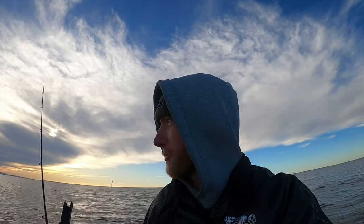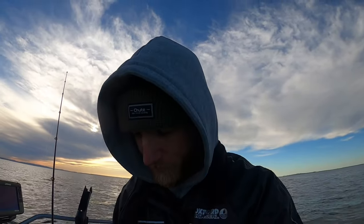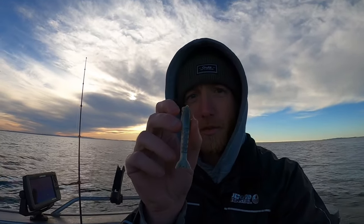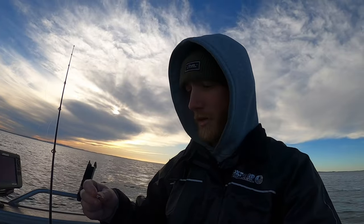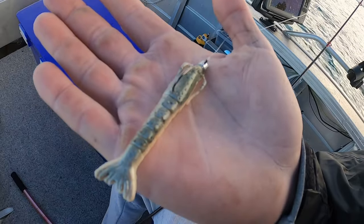Rugged up. Let's go. Let's go get the snaps. Alrighty guys, so I've just rocked up to where I'm gonna snap a fish. I'm gonna throw this gulp shrimp rigged up on a 1/12 jig head, so super light fishing.